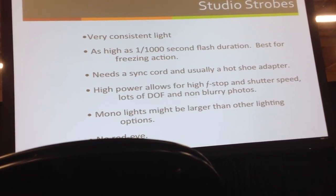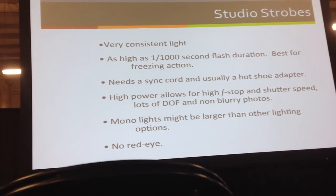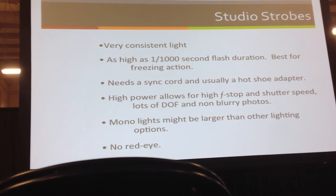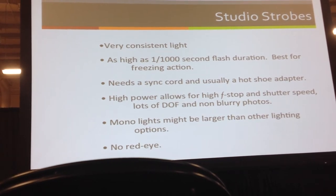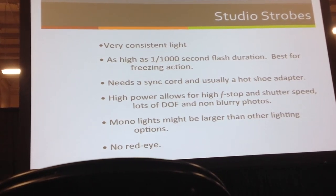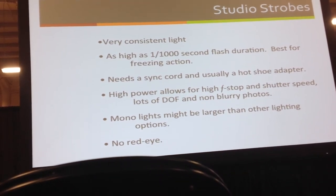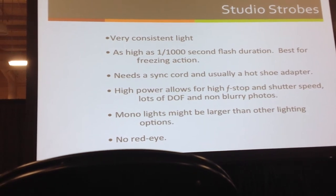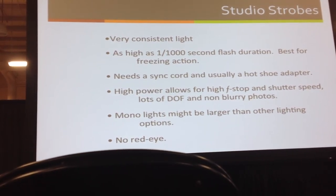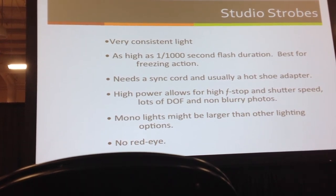Positives about studio strobes: very consistent light. If you get a good flash, it's going to shoot at F16 every time, or F22, or whatever you set for. Most of them have little scales on the back that you can set, more power, half power, things like that. And they're really good at freezing action. 1/1000th of a second is what most studio strobes fire at. So again, it'll freeze a lot of action. Someone can jump in the air and you can catch them in midair.